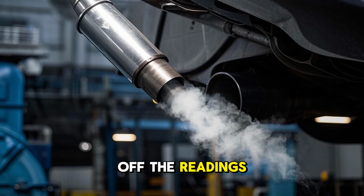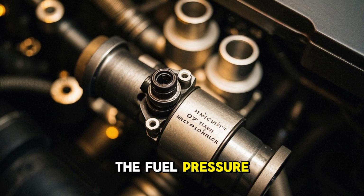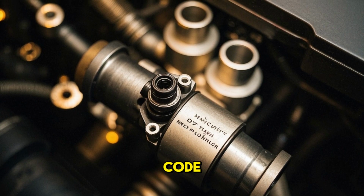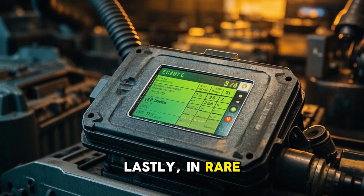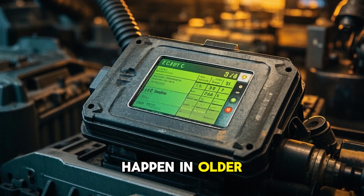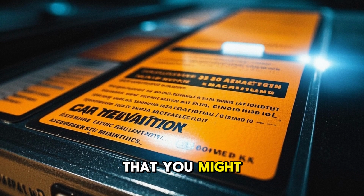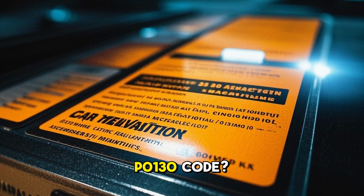It's also possible that you could have an exhaust leak somewhere near the sensor, which is throwing off the readings. Or there could be a vacuum leak in the intake manifold, or a problem with the fuel pressure regulator, which can also set off the code. Lastly, in rare cases, it could be a bad ECM, but this is more likely to happen in older or high-mileage vehicles.